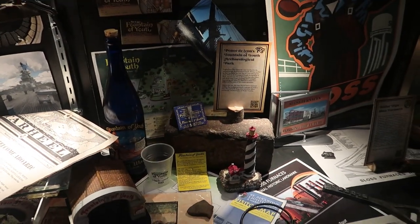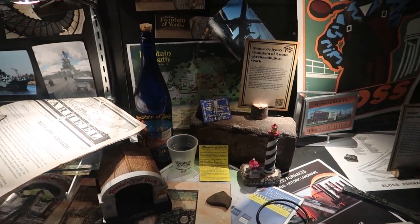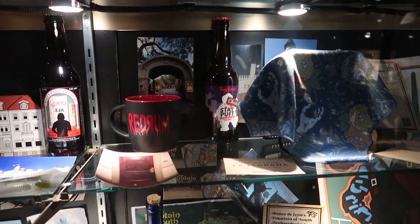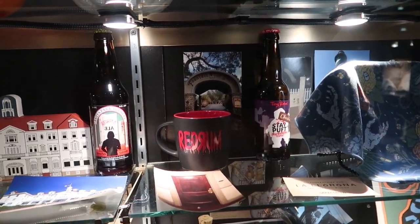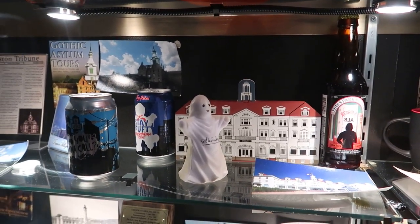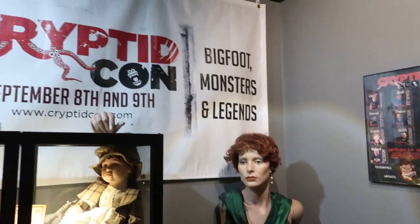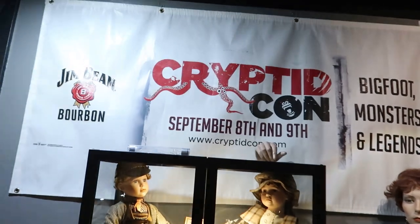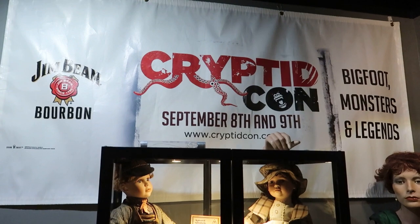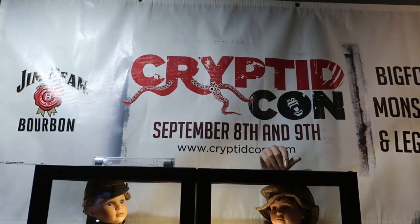So I have a brick from the Fountain of Youth. There's a bottle of Fountain of Youth water and some various beers themed around ghosts. That's the Stanley Hotel from The Shining. I do at some point want to go to Cryptid Con, but I think all conventions were pretty much closed this year. We'll take a look and see how things go next year.